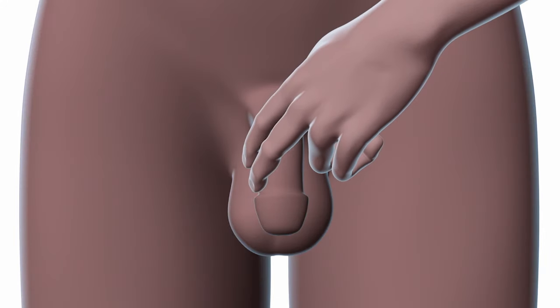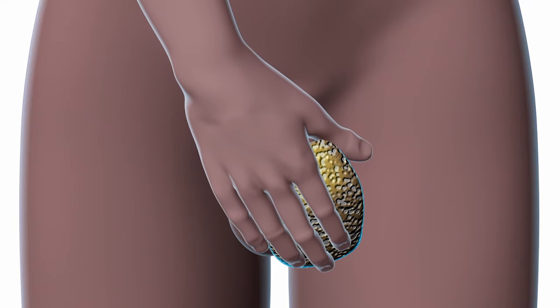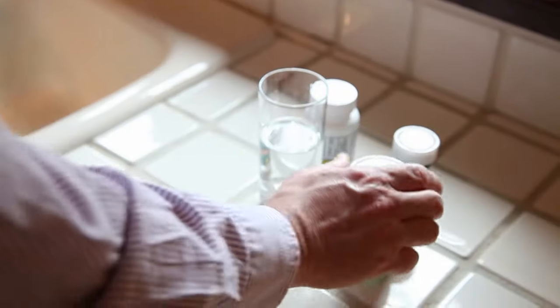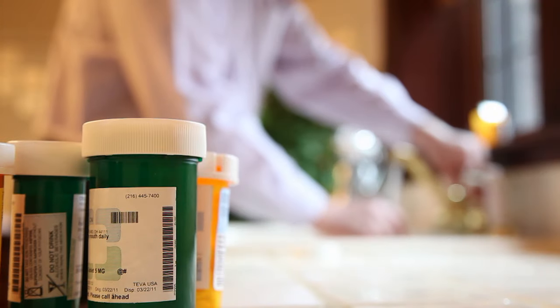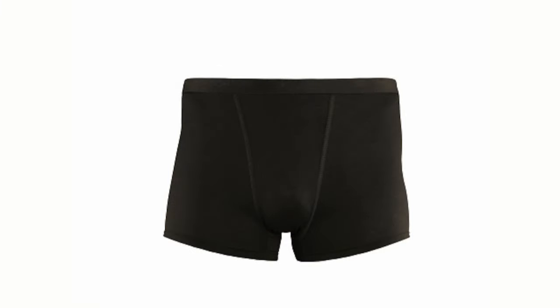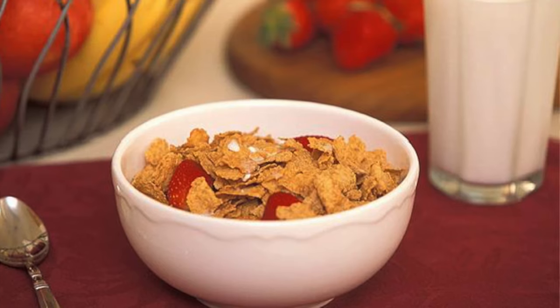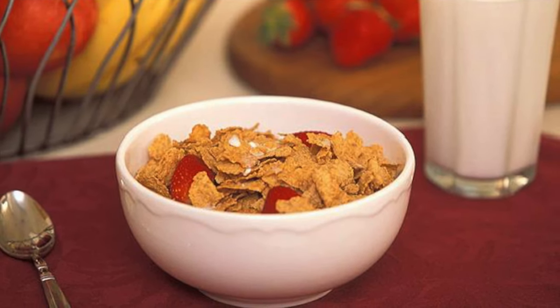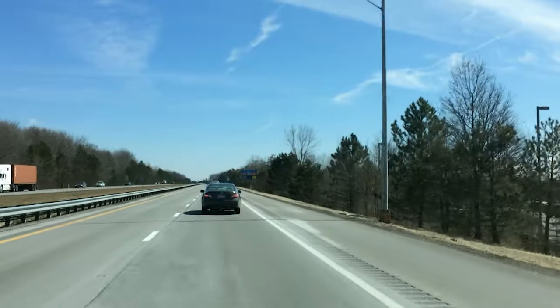To reduce the risk of infection, thoroughly wash the scrotum and groin the day before and the morning of the surgery. Before the procedure, take any preoperative medications as directed. Bring a clean athletic supporter or tight pair of jockey shorts to the procedure. You may want to wear loose-fitting pants. For office procedures, we recommend that you have a light meal within 2 hours of the procedure. Patients can drive themselves unless they are told not to.